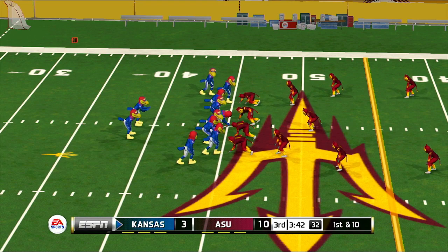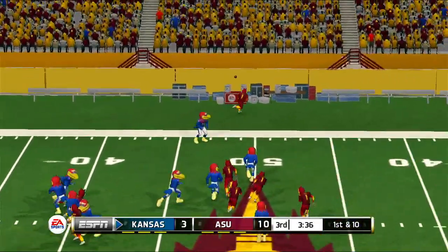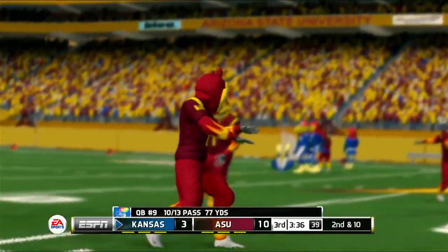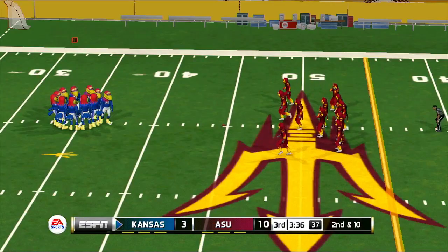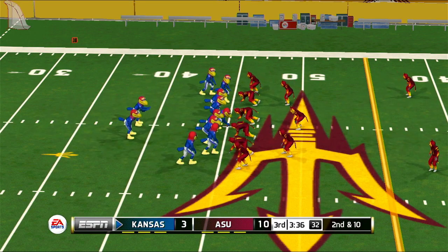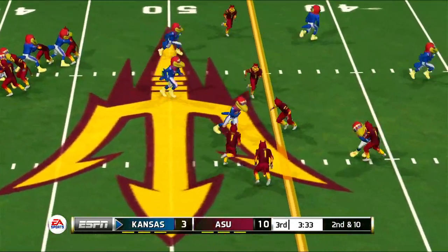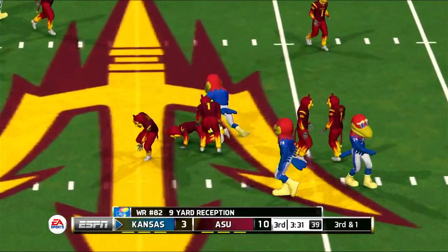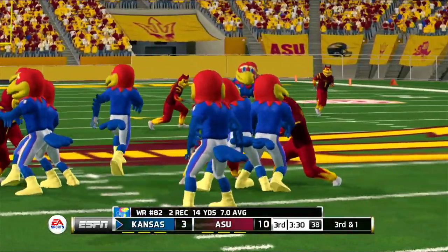Just throws this one away. In the middle, tackle made at the 46-yard line. That's a gain of 9 on the play. Third down.